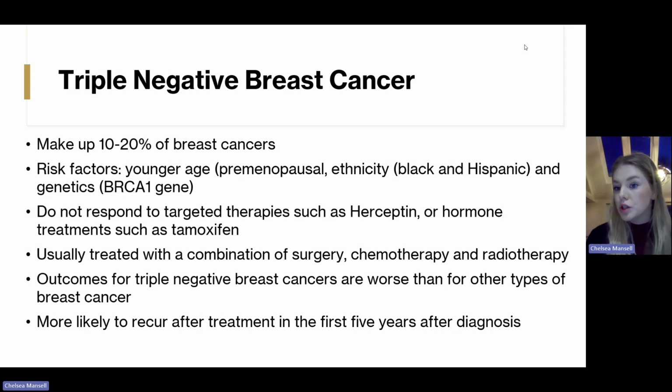Chemotherapy is usually given neoadjuvant in triple negative breast cancer, as there's been shown to be an increased pathological complete response, and there's a paper on that. In stage 2 and 3 triple negative breast cancers, there is an increase in response when you use neoadjuvant chemotherapy.